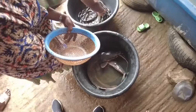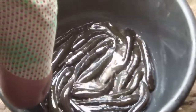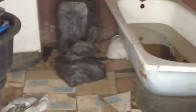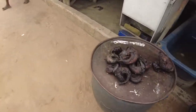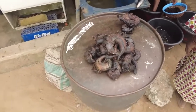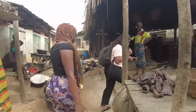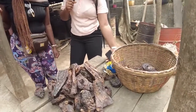Which one is cat? Oh, so this is catfish. Oh, small gymnarchus. That's the small gymnarchus, like the big one that we saw on that side. So that's the baby. So when it's dried, this is what it looks like. So African tigress, this dry fish here, we call them mangala or azu okpo. In Igbo, they call them azu okpo.